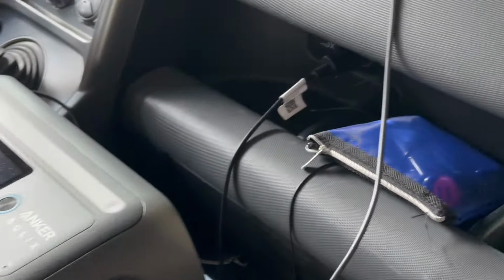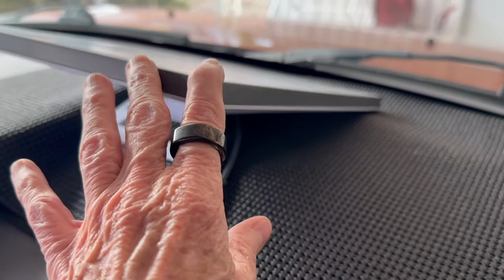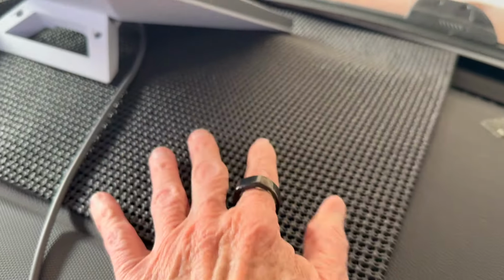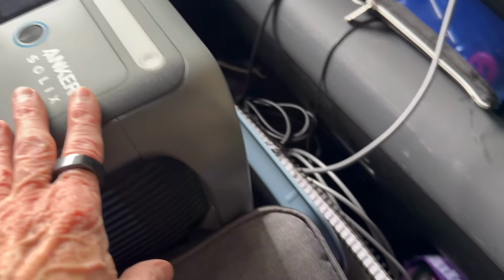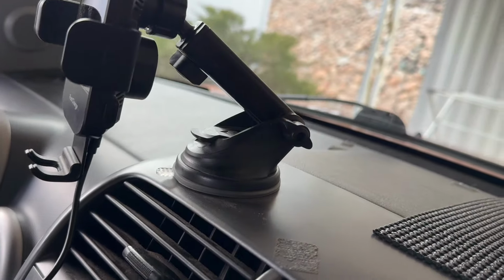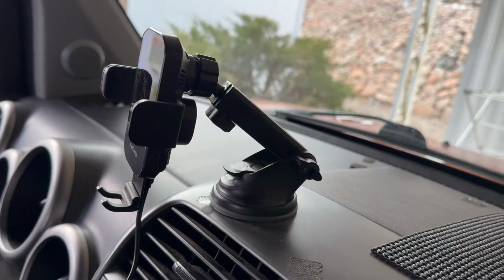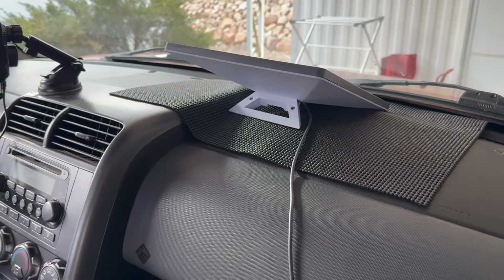Okay, we've got the other side, the front seat, and then we are done. So this is my Starlink, which I've got right in the dashboard on this rubber mat. So we'll see how that goes. And it's plugged into my Anker power station here, along with the phone thing, which is also plugged in. So this is great, I love this phone mount. I'll tell you what it is. Can't remember what it is, in the comments or the description below.